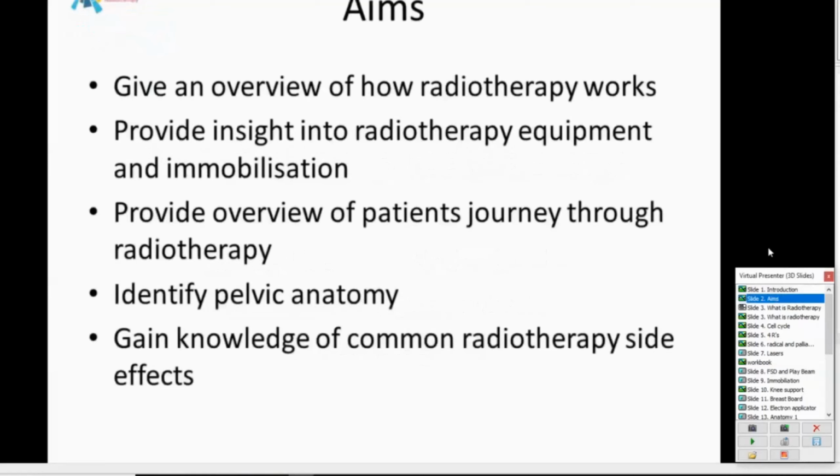Okay, perfect. So in terms of the workbook, we're looking at a bit of an overview on how radiotherapy itself works, looking a little bit at the mobilisation as well, and describing the patient's journey through radiotherapy, so it was clear to others exactly the steps that patients took in terms of going through the planning and then through to the Linac treatment. We also looked at anatomy within the session, and also looked at radiotherapy side effects too.